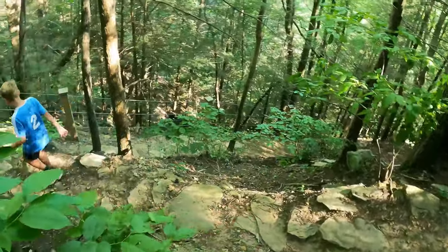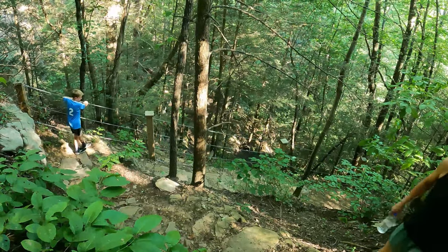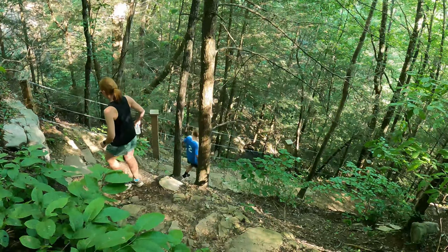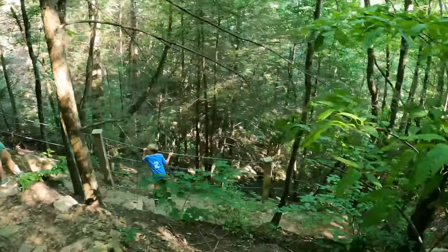You think there'll be any water falling today? Maybe. I have faith that there will be a trickle. Yes. The smallest amount of water. Because right there, where the waterfall is supposed to be.